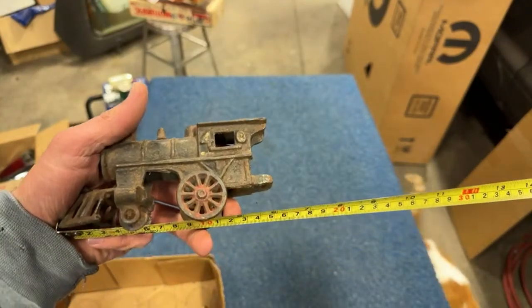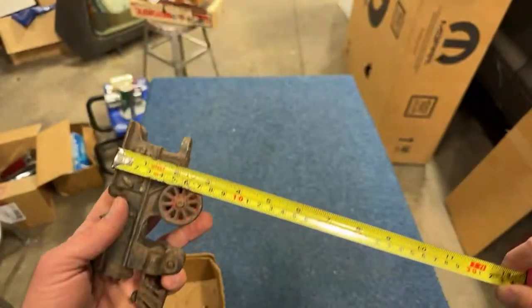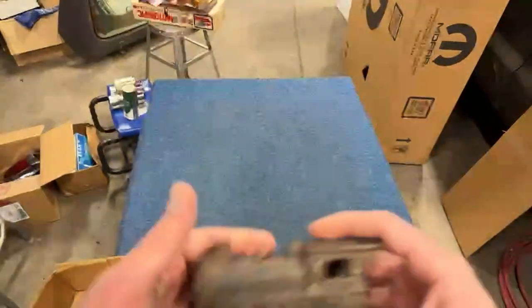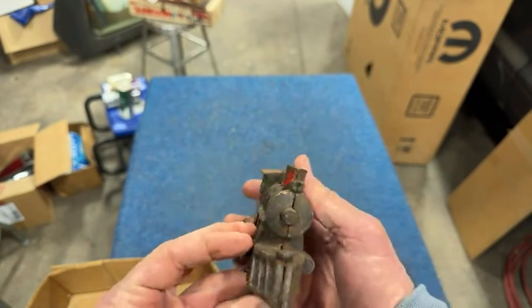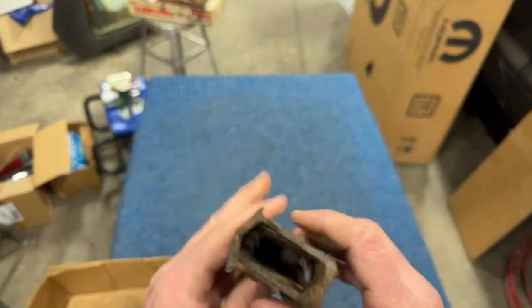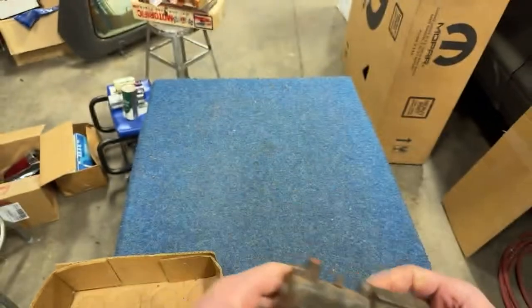This engine is about 6 inches long, and it's about 3 inches high. Like I said, it looks old enough, but a lot of this cast iron stuff was not extremely detailed, and it is easy to age. But I see a lot of signs that lead me to believe it could be original, but I really don't know. So there's the first part of this train.